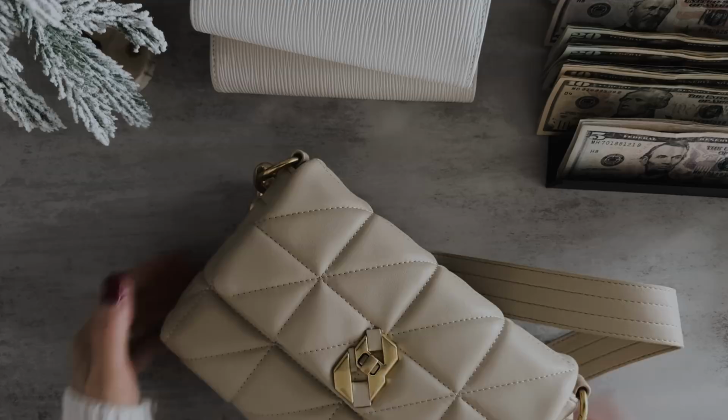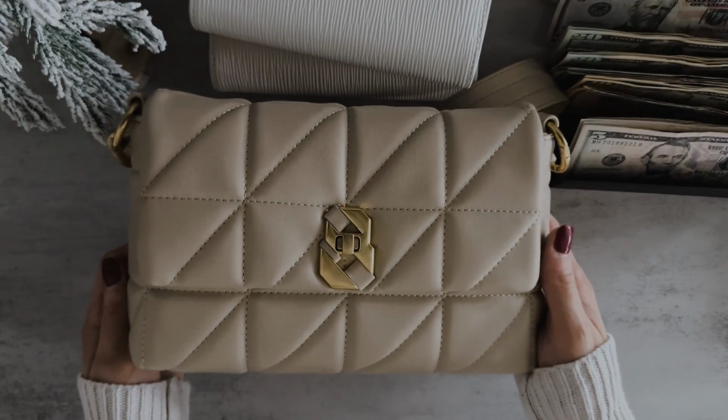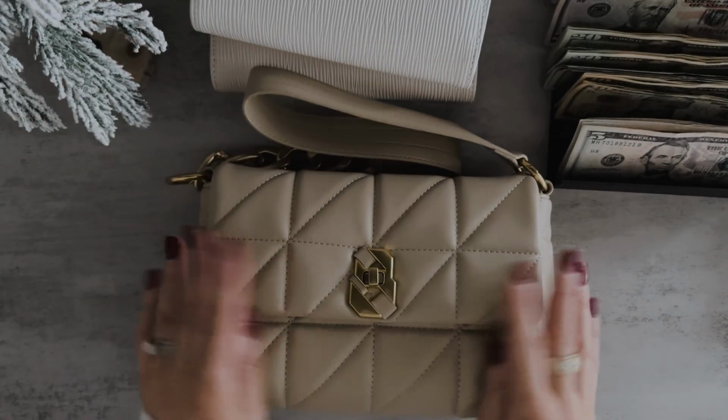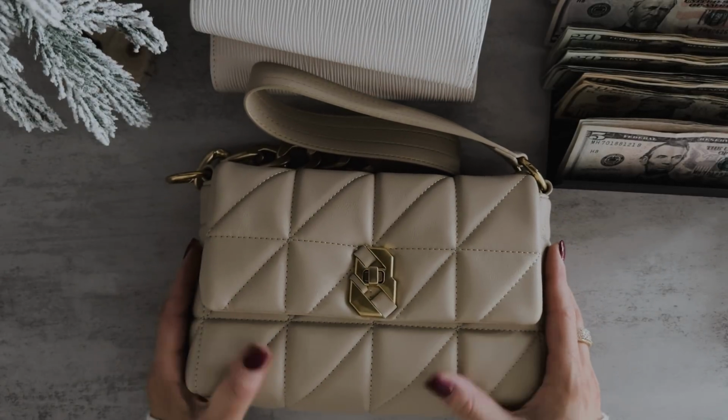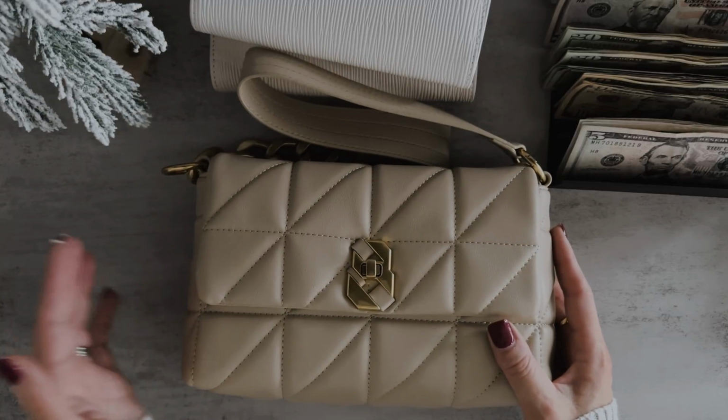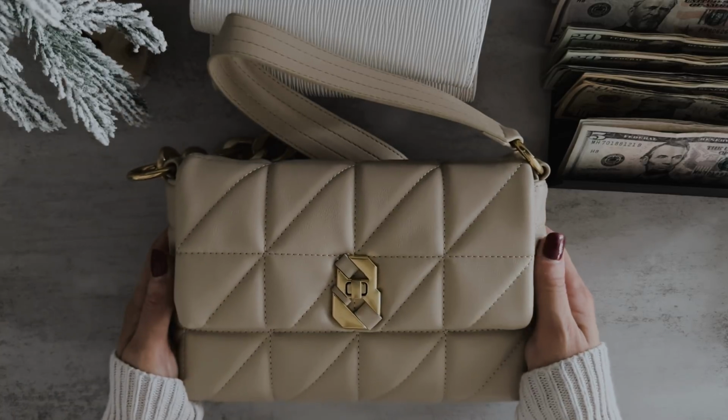Oh, this is so stinking cute. Absolutely love this. And it is super soft. I'm someone who really appreciates the texture of things. This is really nice. Thank you so much, Jeulia Jewelry, for reaching out again. I love collabing. This is such a beautiful bag.